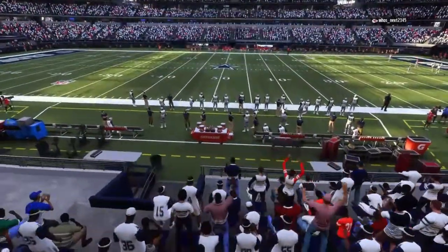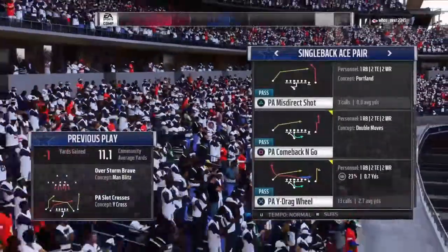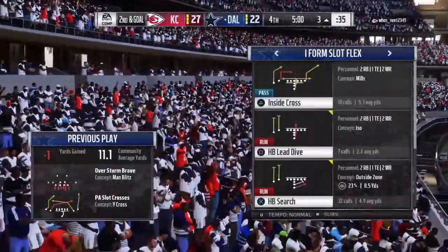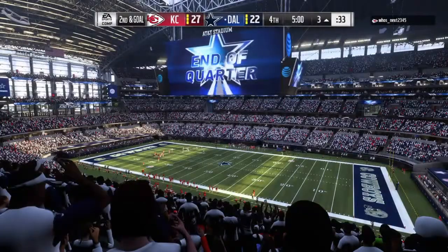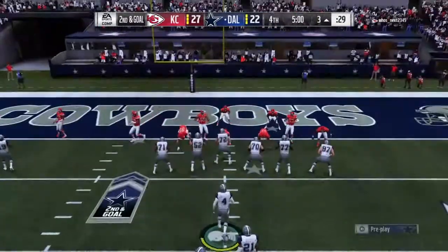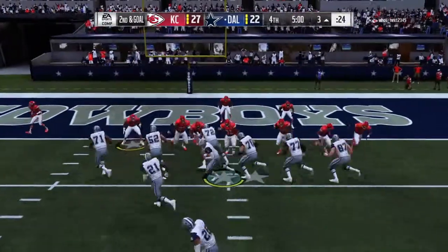Back now in Arlington. It's the Cowboys in possession of the football, but they trail here as we begin the 4th quarter of play. They'll go again from the 3 here on 2nd and goal. Here we go, 480, 26.